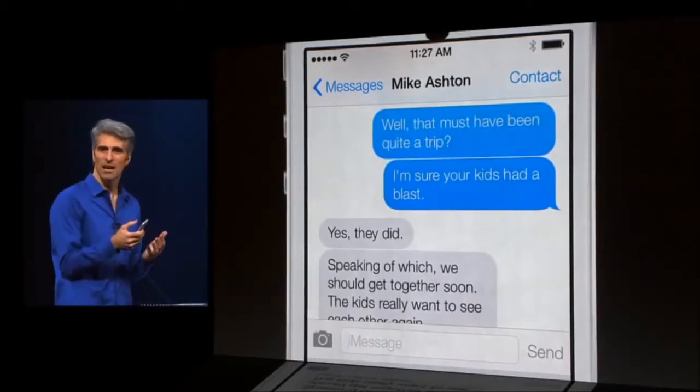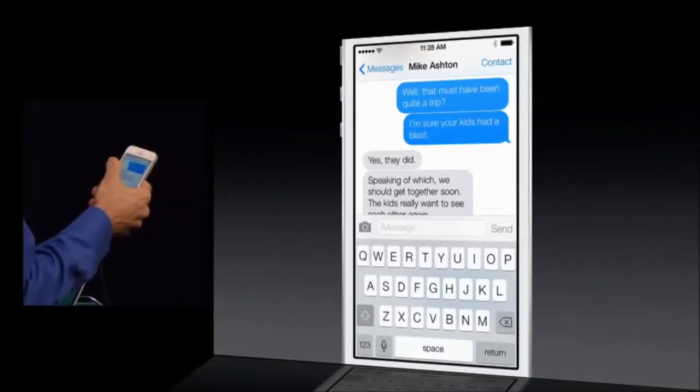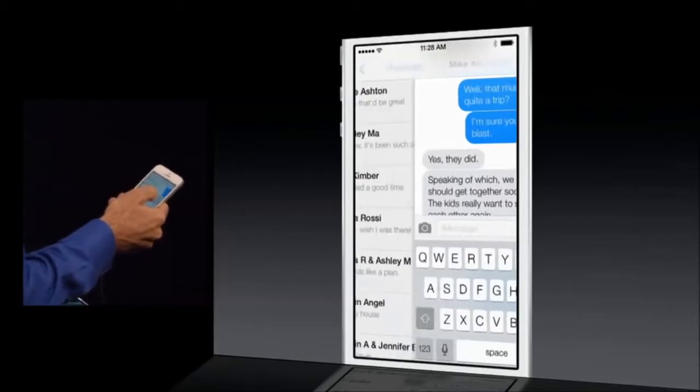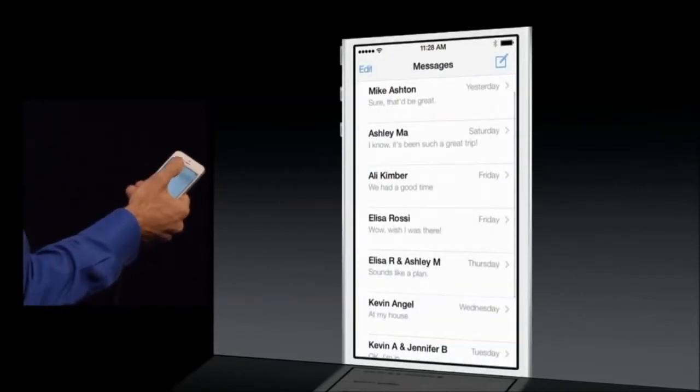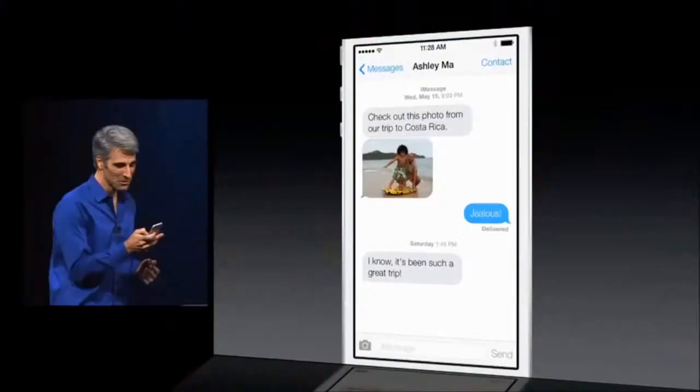There's this gesture now from the left edge of the device. It's great for using the device with one hand. If I want to just go back, I can just swipe from the edge of the display, pull back like that, move in and out. So clean and natural. Let's take a look at folders.